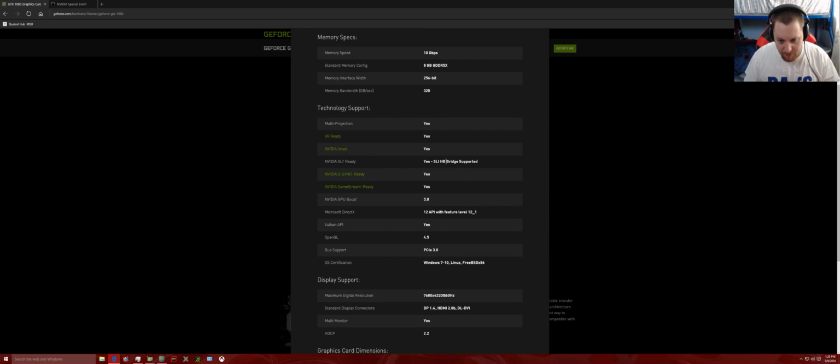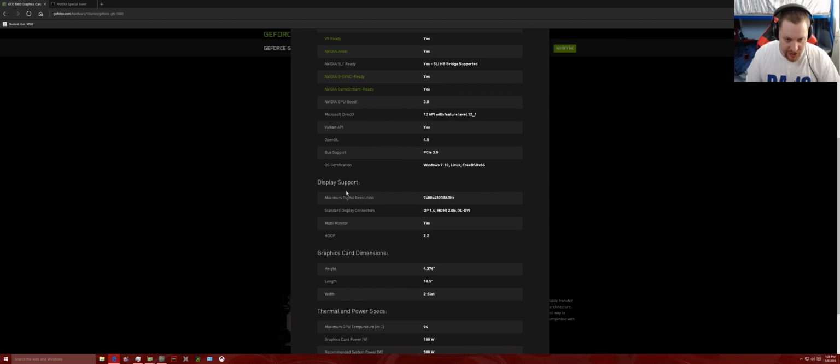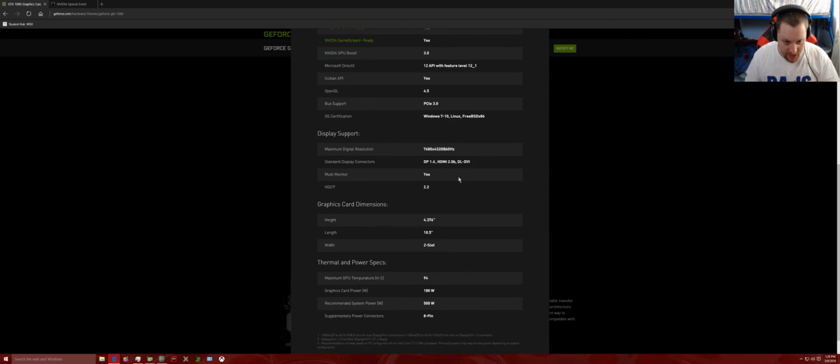The new SLI bridge is called the SLI HB bridge. High bandwidth is what I'm guessing. G-Sync, obviously, got all this stuff. It has GPU Boost 3.0. API features, obviously DirectX 12, Vulkan, yes, OpenGL. It's still using the same PCIe Gen 3, which is good. Maximum resolution, this is ridiculous, 7,680 by 4,320 at 60 hertz. That's ridiculous.